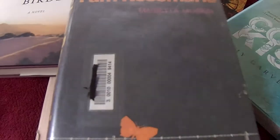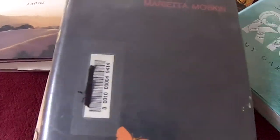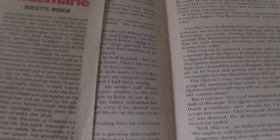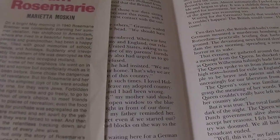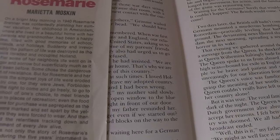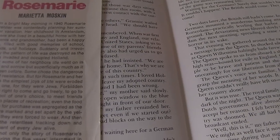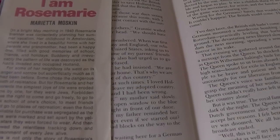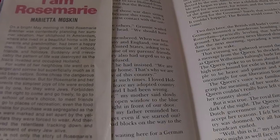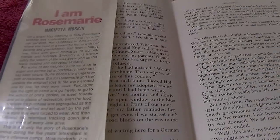This book is I Am Rose Marie by Marietta Moskin. This was a thrift store find. It's an old library edition. You can see how it's bound. It says, on a bright May morning in 1940, Rose Marie Brenner was contentedly planning her summer vacation. Her childhood in Amsterdam, where she lived in a beautiful home with her parents and grandmother, had been a happy one filled with good memories of school friends and holidays. Suddenly and irrevocably, the pattern of life was destroyed as the Nazis invaded and occupied Holland. So, I Am Rose Marie.